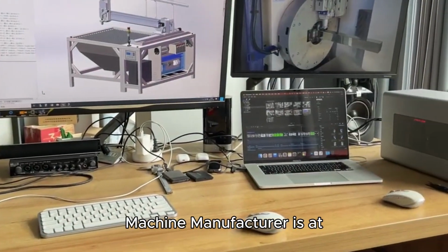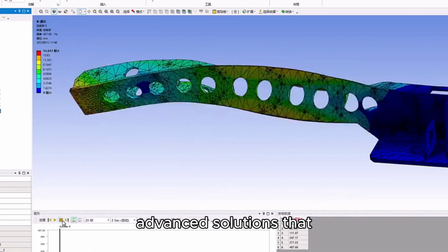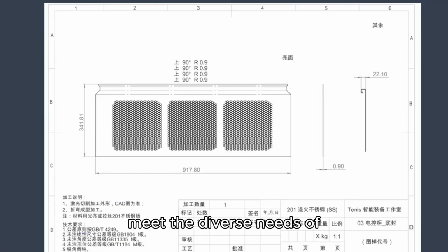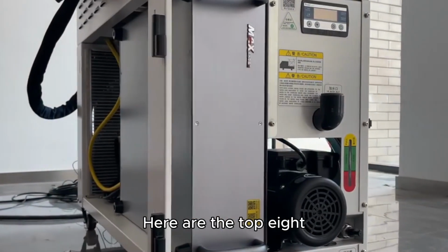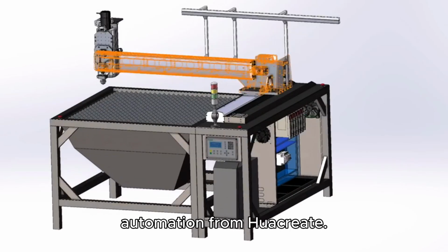Huacreate laser cutting machine manufacturer is at the forefront of this technology, offering advanced solutions that meet the diverse needs of businesses around the world. Here are the top 8 features and advantages of sheet metal laser cutting automation from Huacreate.